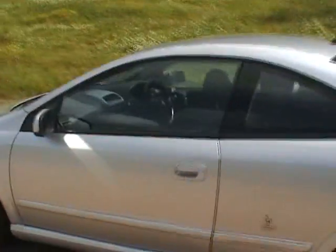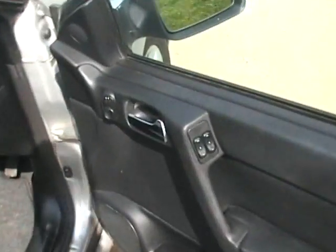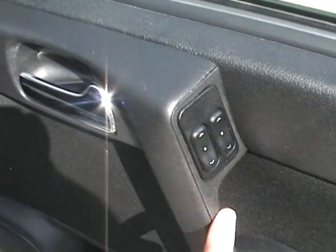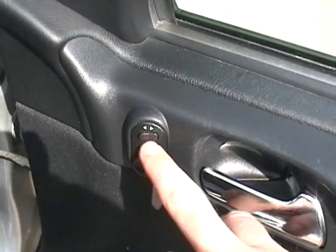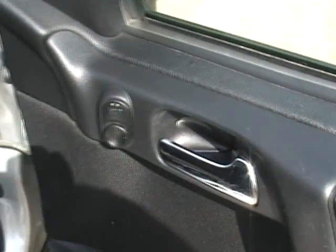It's HPI clear. There are no problems with the car. It drives extremely well and clicks over to gas very quickly. As soon as you start up, it flicks straight over, so it's a very nicely running LPG system. So I'll show you some more features. You've got your one-shot electric window for the front, of course, because there's no electric windows in the rear. Electrically operated and heated electric wing mirrors, and remote central locking as well.